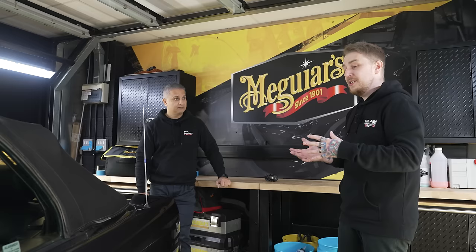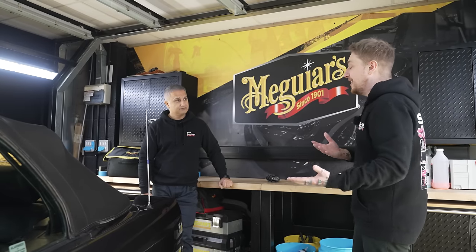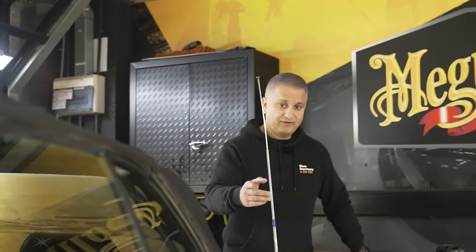And you could go to town and wet sand this and stuff like that, but sometimes an honest detail is okay. Just give it a quick two-step, make it look nice and glossy, because at the end of the day, that's what we want, nice shiny paint. Should we have a look at the inside?